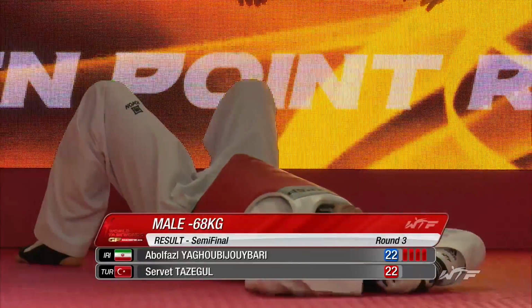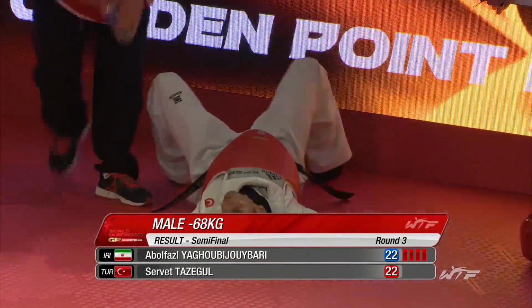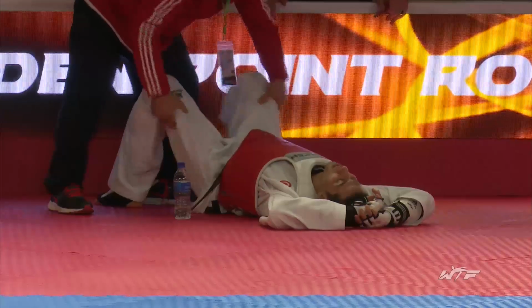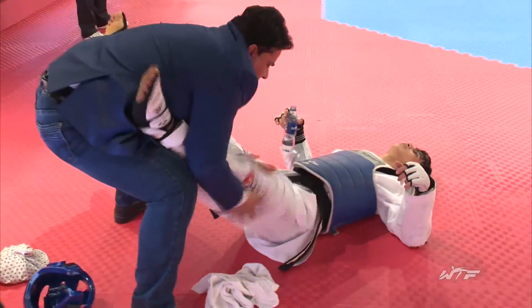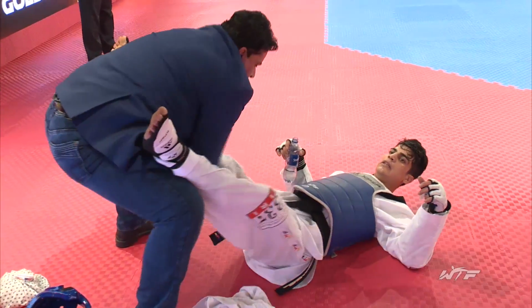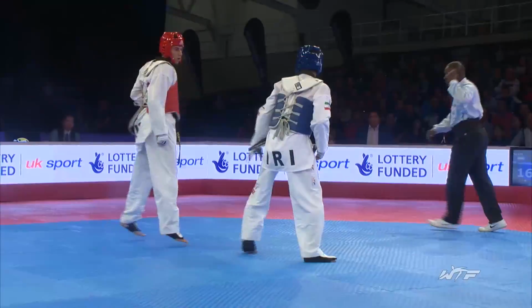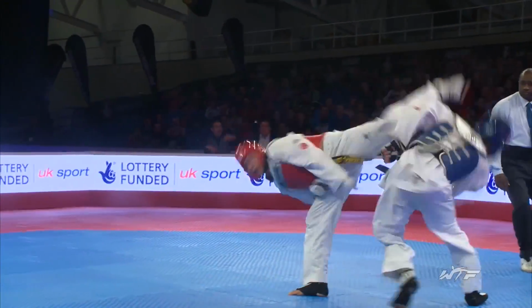He's swinging backwards and forwards in terms of score, and also swinging back and forwards in terms of confidence. At the start of the round, you can see YAGHOUBI just didn't look in it at all, and that's how TAZEGUL got himself back in the game and eventually back in the lead. But it took going behind for YAGHOUBI to step back up, and he's got himself into a golden point finish for this match. Golden point.